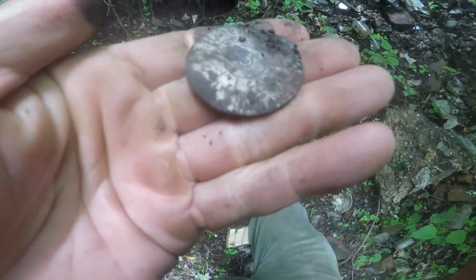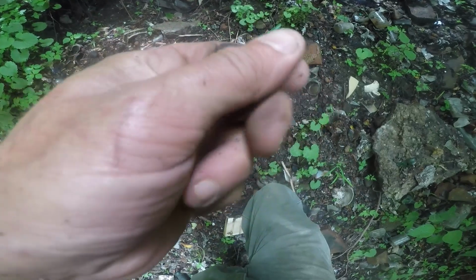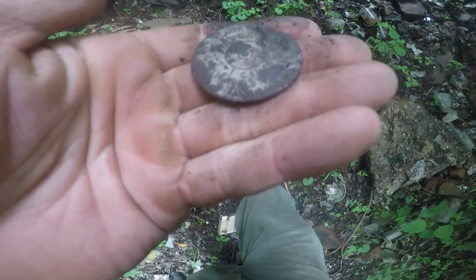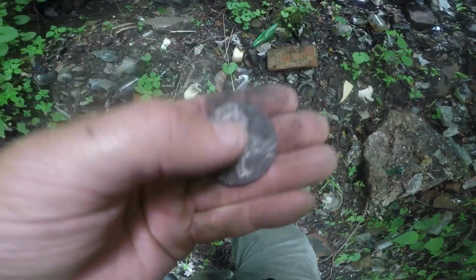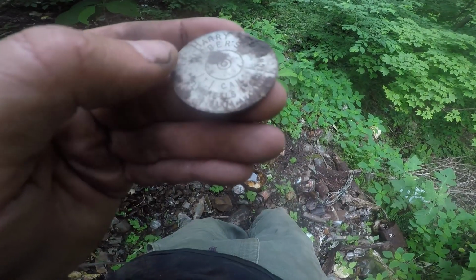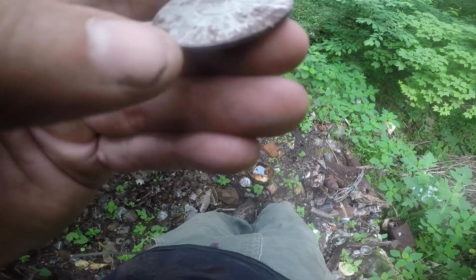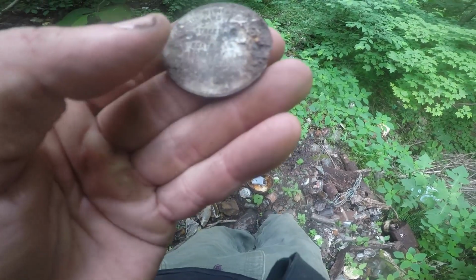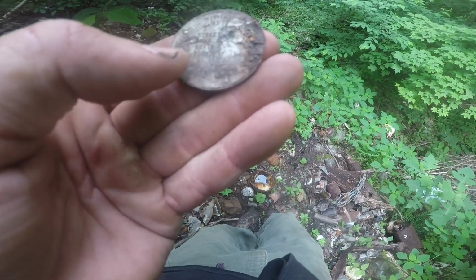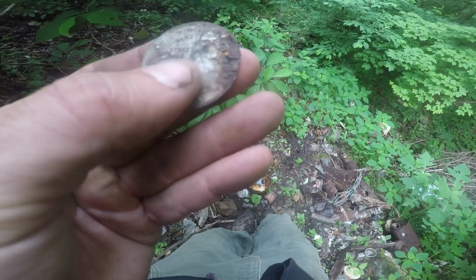I think I just found a token laying out here. Let me get this cleaned off. I can't tell, but it looks like something. It says Harry something. It's a token. Hold on. It says Harry Weber's cams, flywheels, clutches, Santa Ana, California. And then it says something street rods, boats, something else all over the back, but it's aluminum.